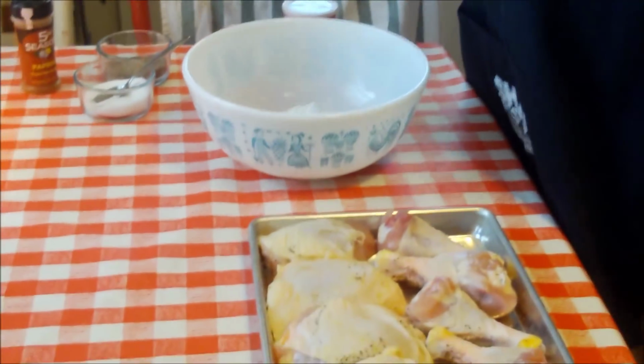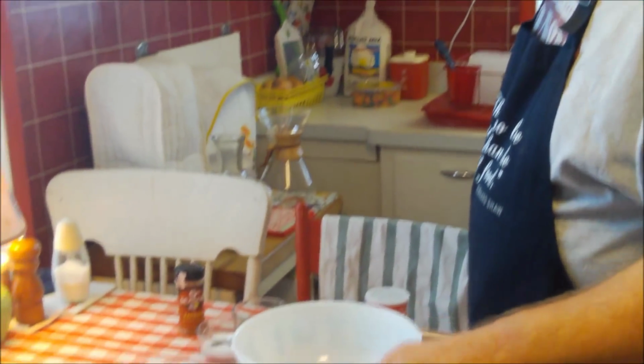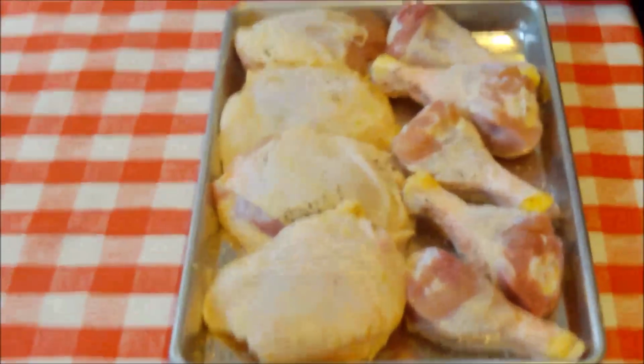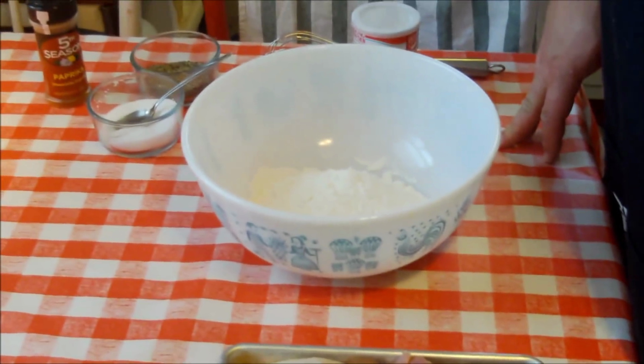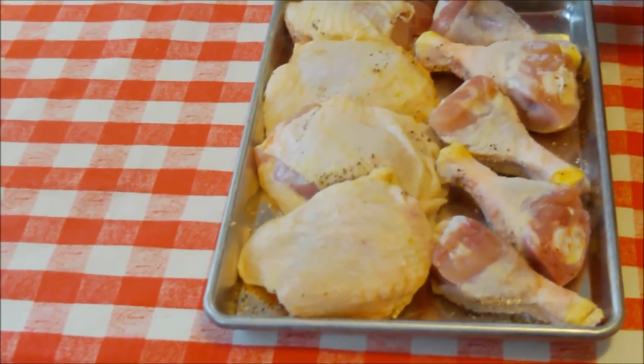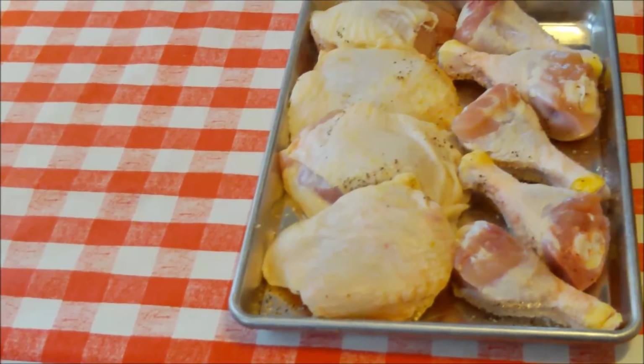So you could use a whole chicken, which would give you 8 pieces, right? 2 breasts, 2 wings, 2 drumsticks, 2 thighs. These are pieces, so what we're going to do is put our coating together for the frying. So here's what I've done. I've already salt and peppered one side of the chicken, and that's on the downside.